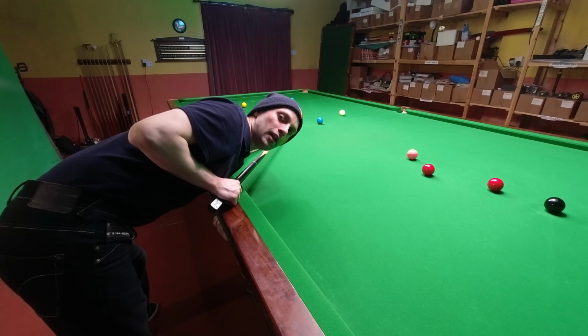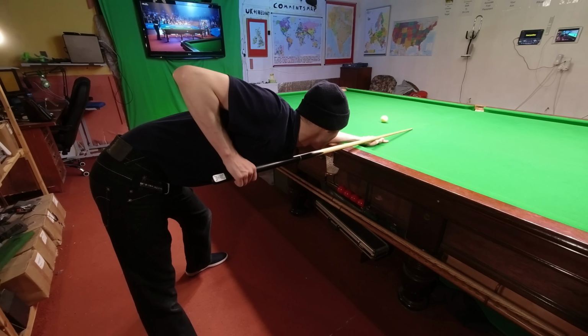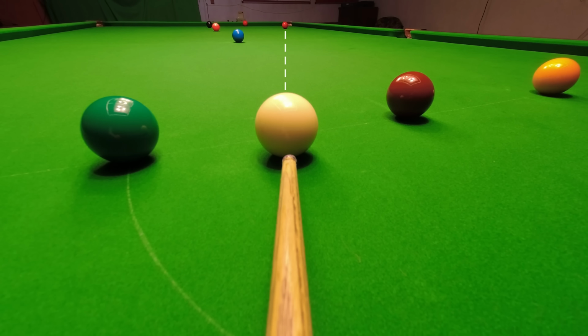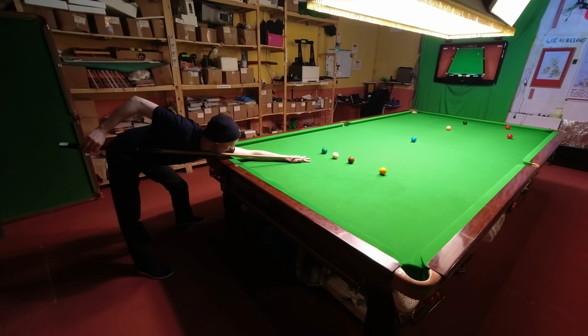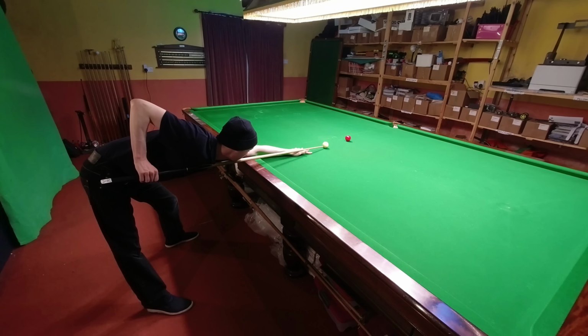And the more you know about the position and angle of your hand once you've played a good shot, the better you're going to be able to do this. So when you're down on the shot, you're just focusing on your line, knowing that your hand is going to be heading into that position. And the best way to practice this is with simple dead straight shots like this one.